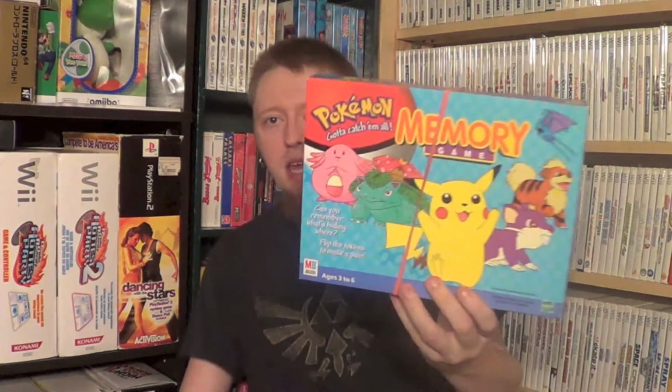And then just some random stuff here. I picked up a Pokemon memory game from Goodwill. This was $2.99, I believe. That was pretty cool. And then also EA Active More Workouts for the Wii. The big box here is opened, but the game inside is still sealed. I didn't have this one, so that was kind of cool. This was from the outlet, so this was like 50 cents.